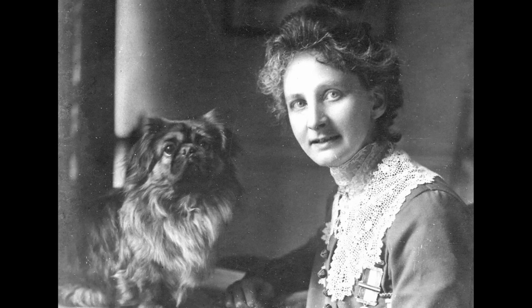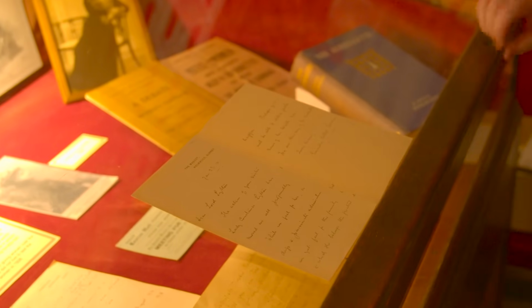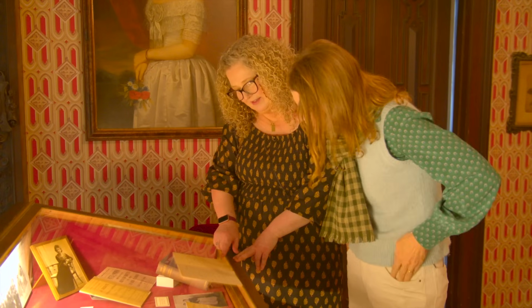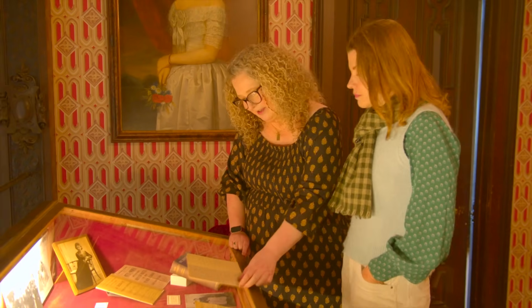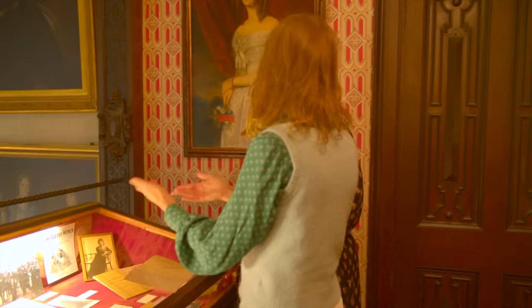This is from Mrs. Emmeline Pethick Lawrence. Okay. And it's to Con's brother, Victor. And this is written regarding the Jane Wharton imprisonment. Okay, where nobody knew who she was. No one knew. She did it all on her own.